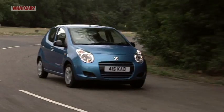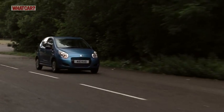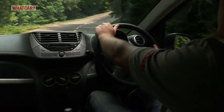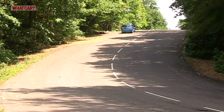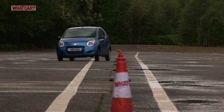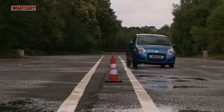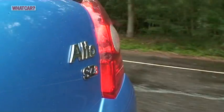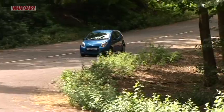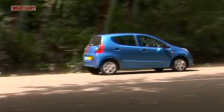It's hardly surprising that a car as small and cheap as the Alto isn't as good to drive as the best superminis. It holds its own, however, and is far from unpleasant to drive. It handles competently and rides fairly smoothly, but you do get bounced around a bit at speed, and there's a lot of lean through bends. The tight turning circle comes in handy for city driving, but the steering gives little feedback and is heavier than it should be when you're parking.